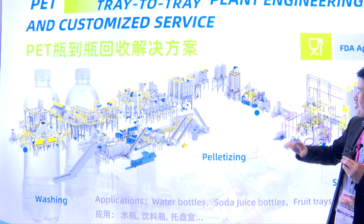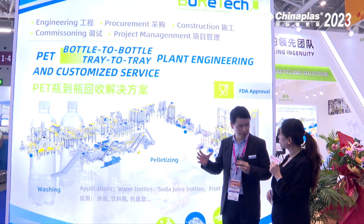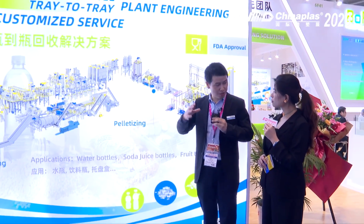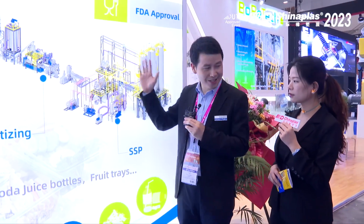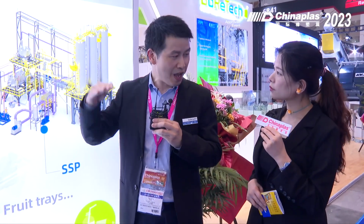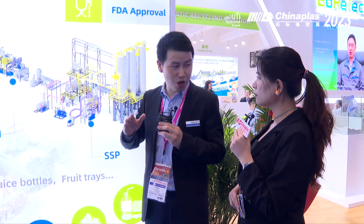Especially I want to introduce our extruder. This extruder is a conical extruder. Especially for small bulk density, the system solution is much better. And this is also our SSP, especially to increase the IV and also to remove contamination such as the VOC and such as the AA. We can minimize it to less than 1 ppm.